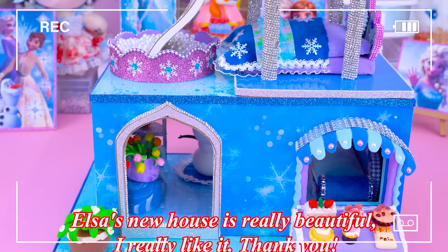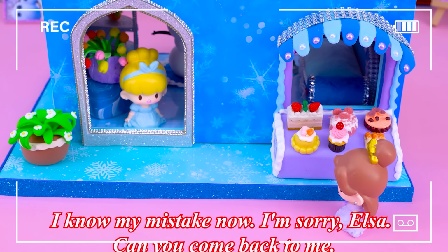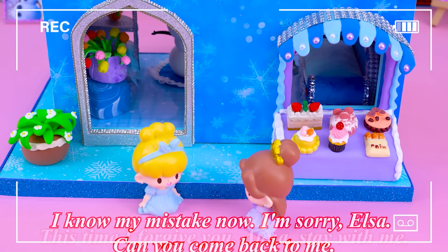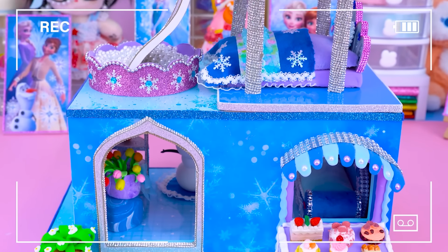Elsa's new house is really beautiful. I really like it. Thank you. I know my mistake now. I'm sorry, Elsa. Can you come back to me? This time I forgive you. Anna, stay with me. The house for Elsa has been completed.